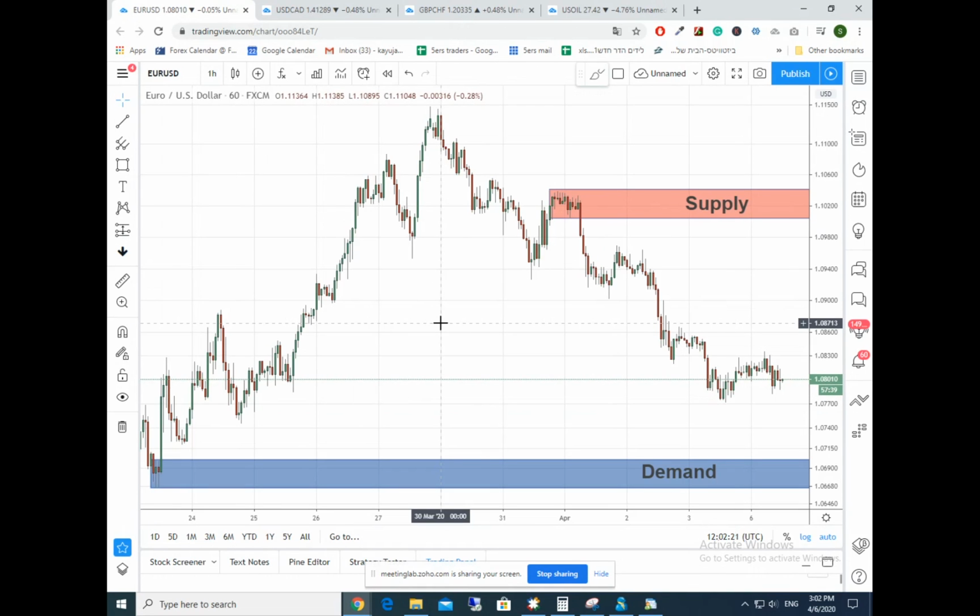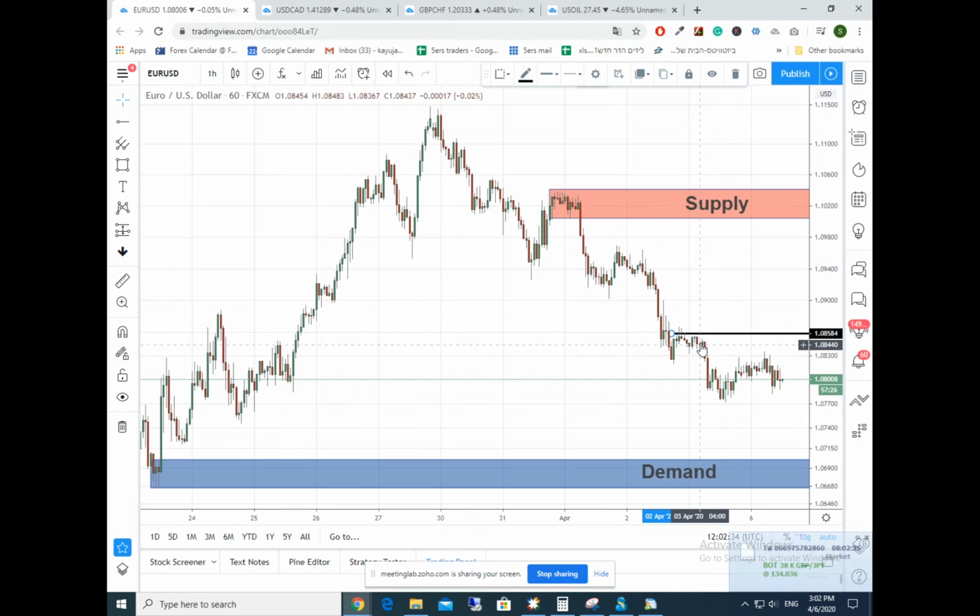Another point of view: if the price breaks out of this level, which is the last supply, or the last high of this downtrend, then I would say most likely the price tends to reach the supply first. If that happens, I will look for another price action setup for a buy position, and I won't wait for the price to reach this demand below. I will definitely look for a new price action setup to buy the euro dollar in order to reach the supply above. And again, I will sell the supply above on the first touch of the price.